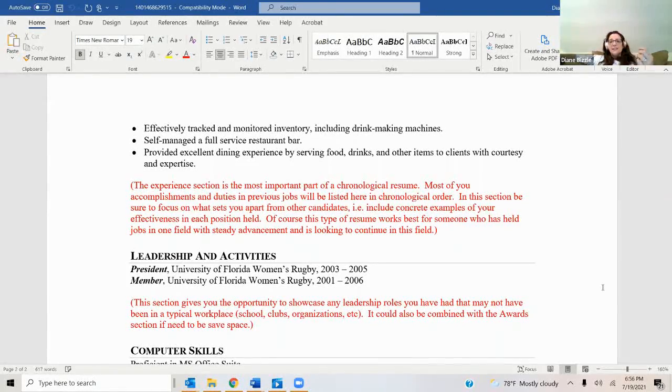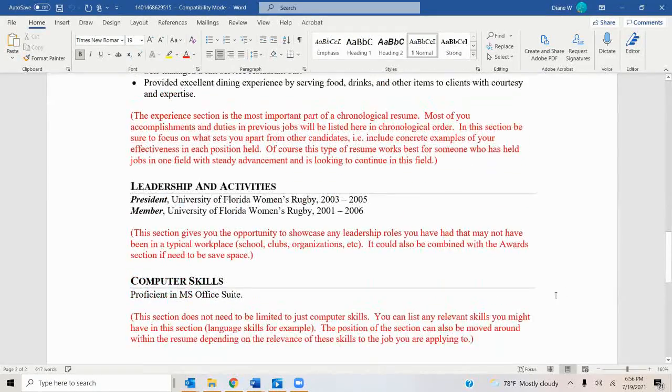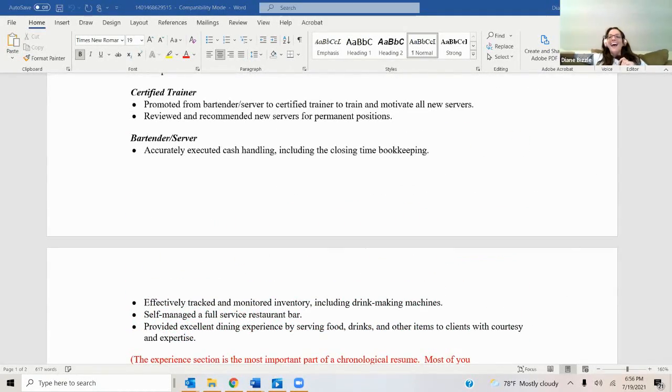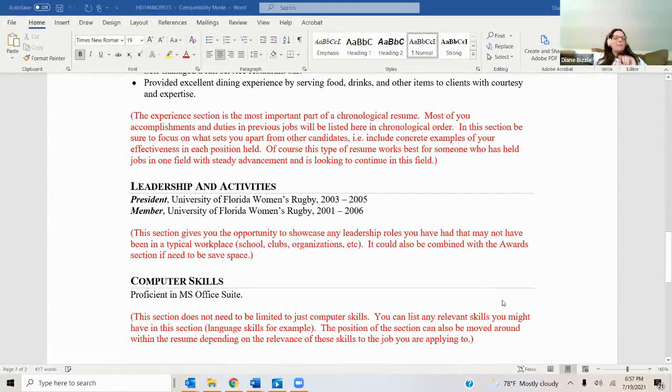So this is, thank you, applicant tracking system is what it's called, ATS. Thank you. I couldn't remember if it was software or system, so I appreciate that, Zoe. And I lost my train of thought. Anyway, these templates, oh, I remember what I was saying.